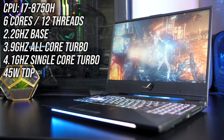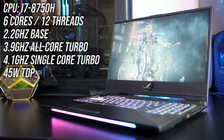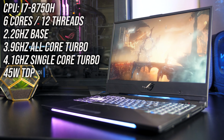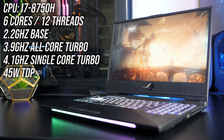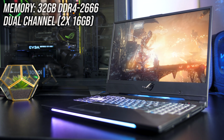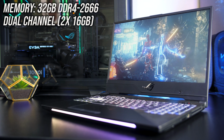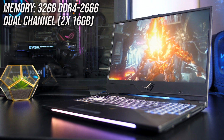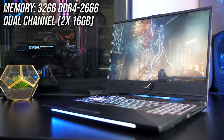Starting with the specs, my unit has an Intel i7-8750H CPU. So 6 cores, 12 threads, 3.9 GHz all-core turbo, and 4.1 GHz single-core turbo. I've got 32GB of memory running at DDR4 2666 in dual channel, the most it supports. Although most configurations for sale come with 16GB in dual channel.